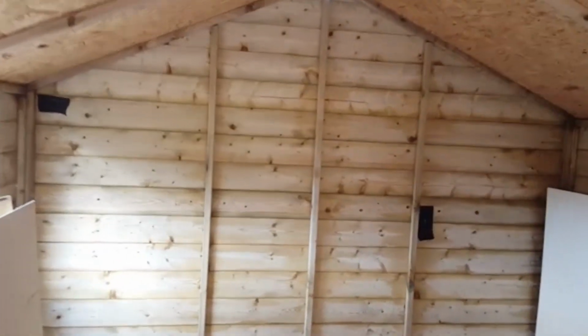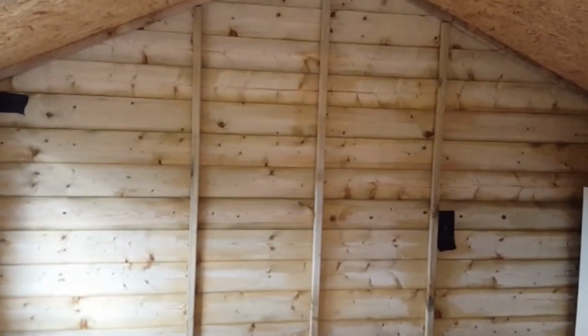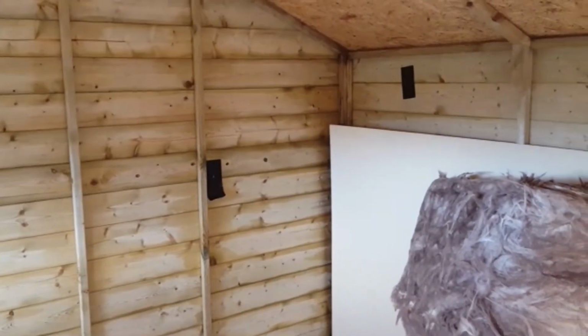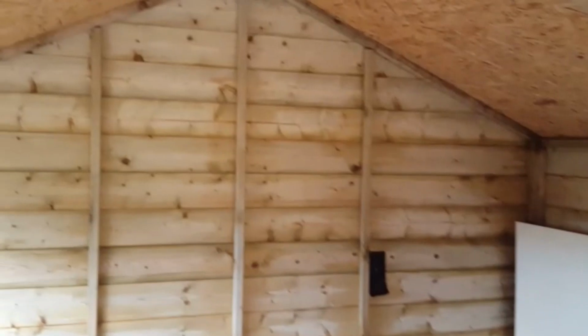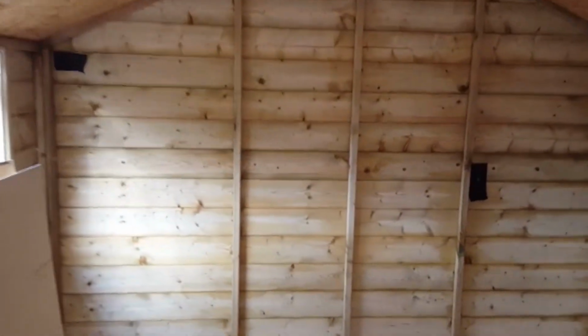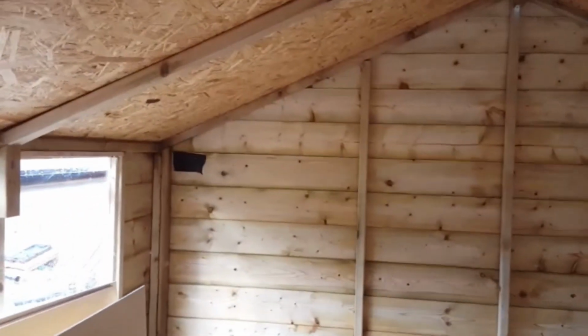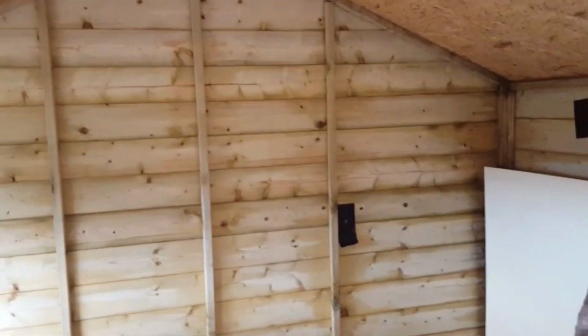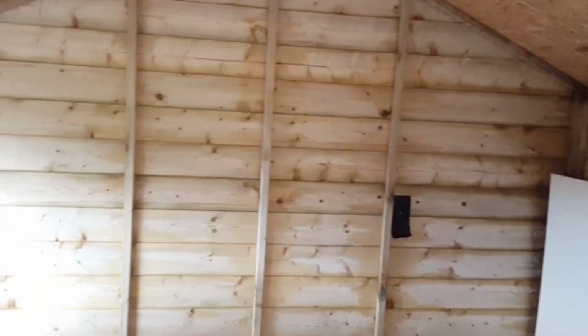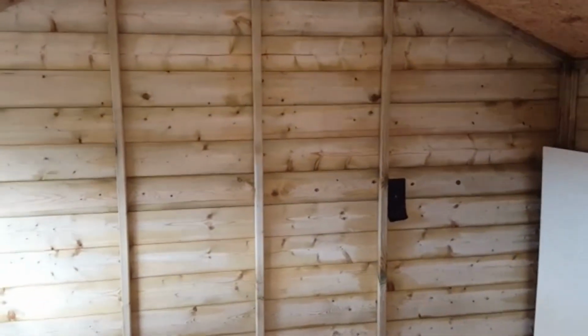It's a little bit hard to do this and film this, even on a tripod in this space. So the basic idea is, take this back wall, the gable end wall. I've just taped over a couple of places where the tongue and groove boarding looked like it had some little knot holes in it, so I've just taped them up for now.